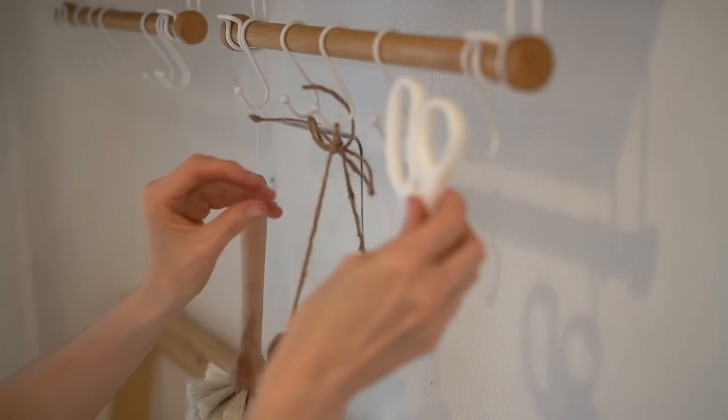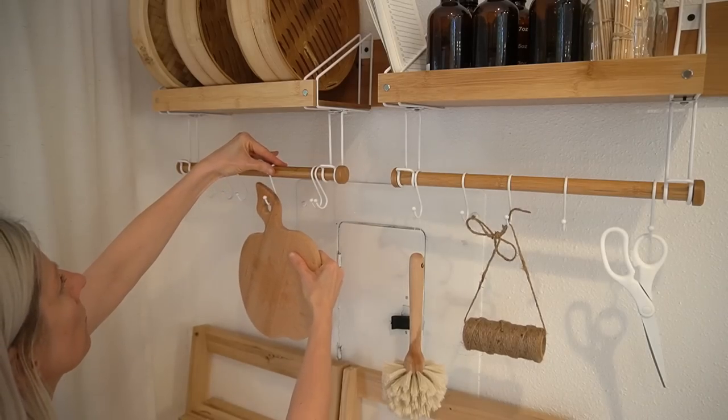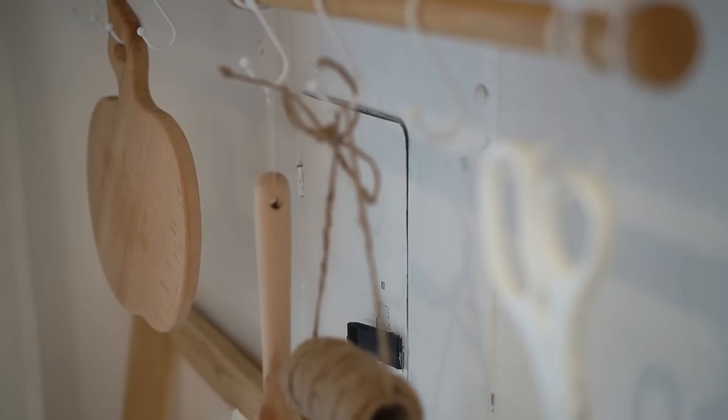I'm going to hang some items in the kitchen, and that will close this organizing for today.